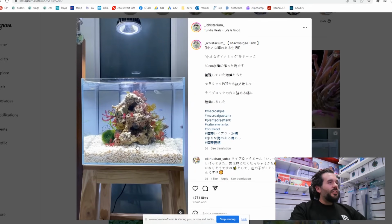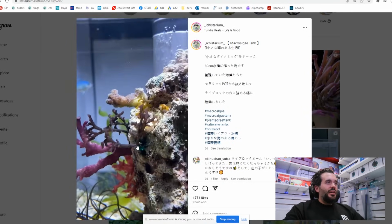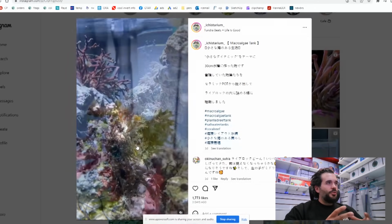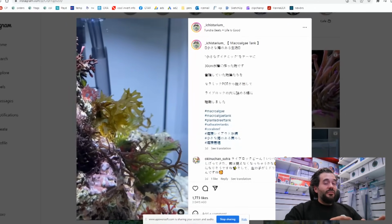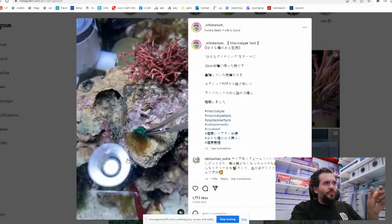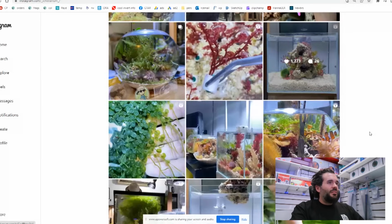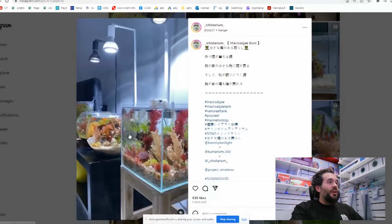You know why I love this? Because it doesn't look saltwater. He's sort of taken a very freshwater appeal and approach aesthetically to the tank. Tons of little cool macroalgae, and even the fish that he's chosen for this tank, the chromis. Yeah, this guy's definitely, I would bet he probably has a freshwater background. Okay, I take it back.